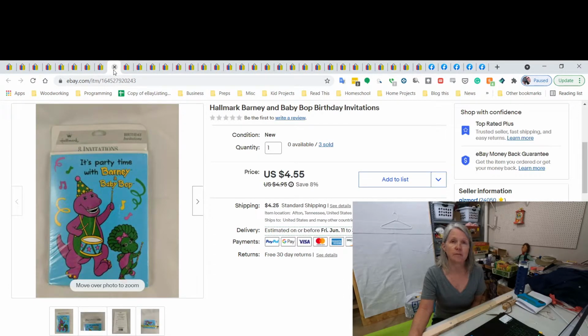This is a Barney and Baby Bop birthday invitation. I went to an estate sale and bought 2 totes for $10 that were filled with birthday decorations, invitations, thank you cards, streamers, gift bags. It was just a ton of different characters. And the lady made me an offer for the 3 that I had listed, and I did sell them for $13.65 plus shipping.